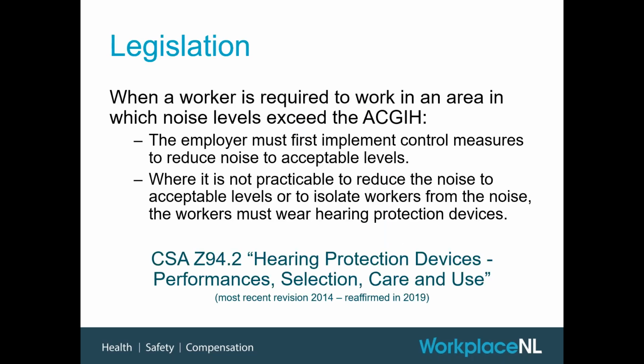So Section 68 of the regulations covers off noise hazards, and you will note that if you're looking through the legislation that this is not covered off in the PPE section, so it's not lumped together with all the other references to personal protective equipment. So when a worker is required to work in an area which noise levels exceed the American Conference of Government Industrial Hygienists, or ACGIH, specifications, the employer has to implement control measures to try to reduce the noise down to acceptable levels.